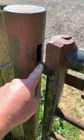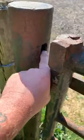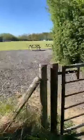Let me open this gate. And you see how tiny that hole is? See how tiny it is? Remind me to show you in there. I ain't got my keys. I don't think I've got no keys on me. To show you. There you go.